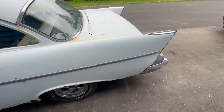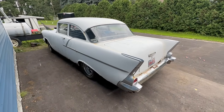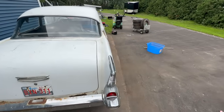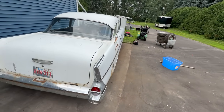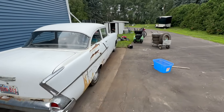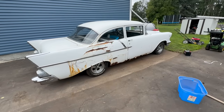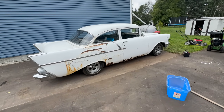Not much for dents, and you've got your rocker rust, but overall this side of the car looks decent. Walk around to the other side, that's where we had the giant crater, but now, I don't know if you can tell, the dent is gone, more or less. It clearly is going to need a little bit more work, but I popped it back out. An afternoon's work to undo 40 years worth of challenge.